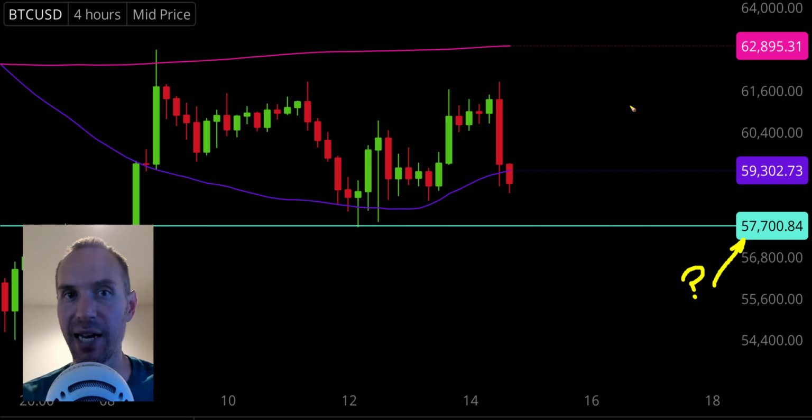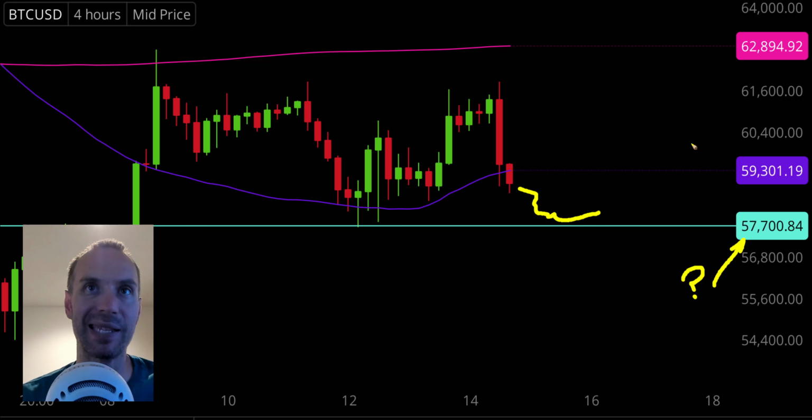I mean, is it exciting? Not necessarily, because if the price is down here, that's not really exciting. But it's at least still healthy because the price is still staying inside of this current sideways channel pattern that has officially formed over the past several days. So right now, I am focusing on a sideways channel pattern. Bottom of the channel, 57,700. As long as the price is above that level, that implies the price is still within the channel.